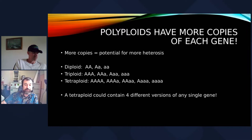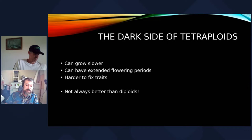So now I just wanted to touch on a couple of the less attractive parts about polyploids. The obvious question, if polyploids are so great, why don't we make everything polyploids, right? In some cases, they can grow slower. And so polyploids are not always better than diploids by a long shot. They can have extended flower periods. That's something that we wouldn't want to see. And it can be harder to fix traits. So when you get into breeding at the polyploid level, it can get quite complicated, and I'll come back to that. Basically, they're not always better than diploids. It really depends on what you're growing them for, what the plant is, and a number of different factors.